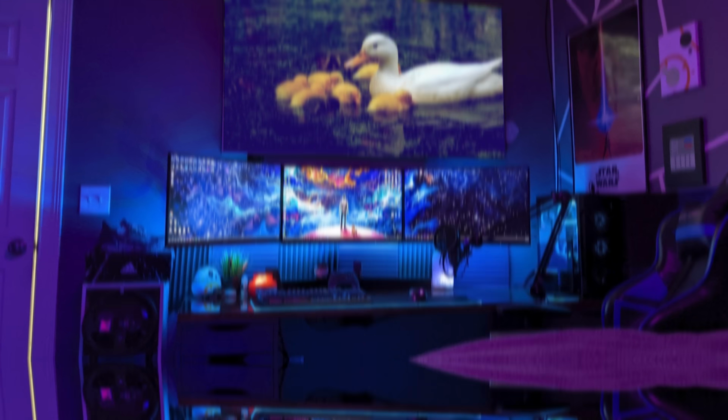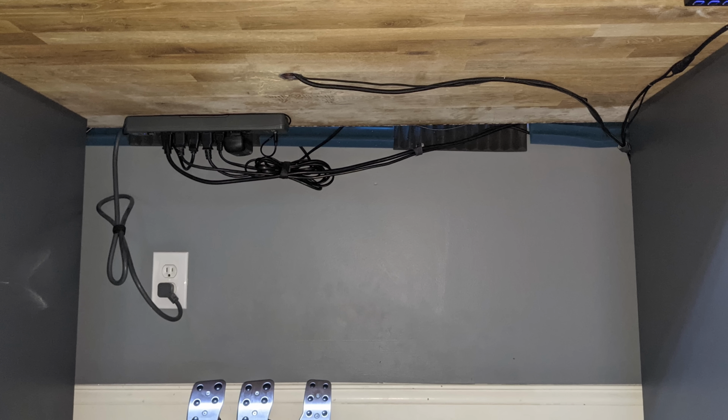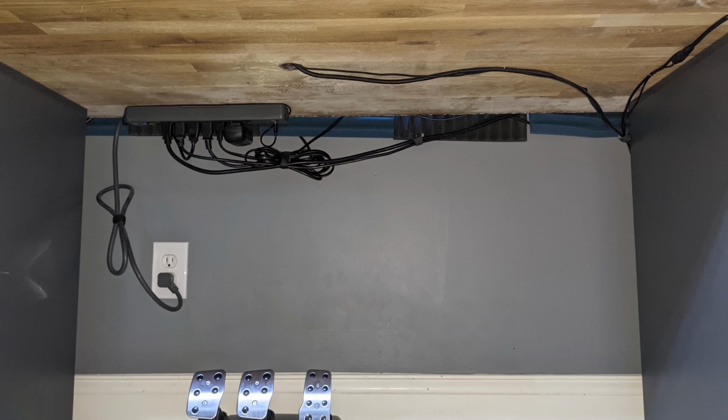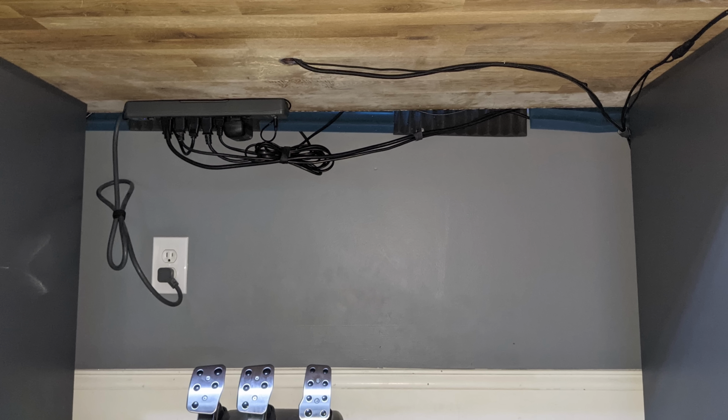A pretty cool idea. Moving on to cable management, looks like they are decently managed. You know, there was definitely some effort put in here by mounting the power strip underneath the desk, so I can't really complain.